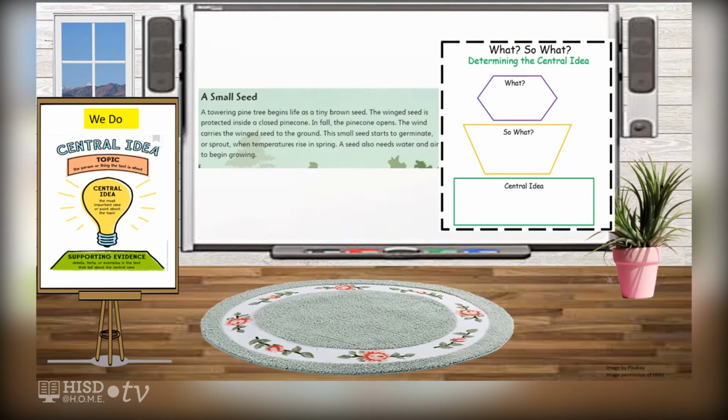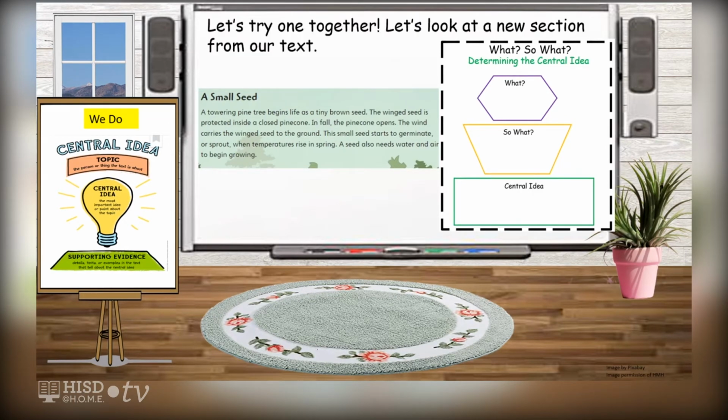Okay, let's try another one together. Let's look at this section titled A Small Seed. A towering pine tree begins life as a tiny round seed. The winged seed is protected inside a closed pine cone in fall. The pine cone opens. The wind carries the winged seed to the ground. This small seed starts to germinate or sprout. When temperatures rise in spring, a seed also needs water and air to begin growing.